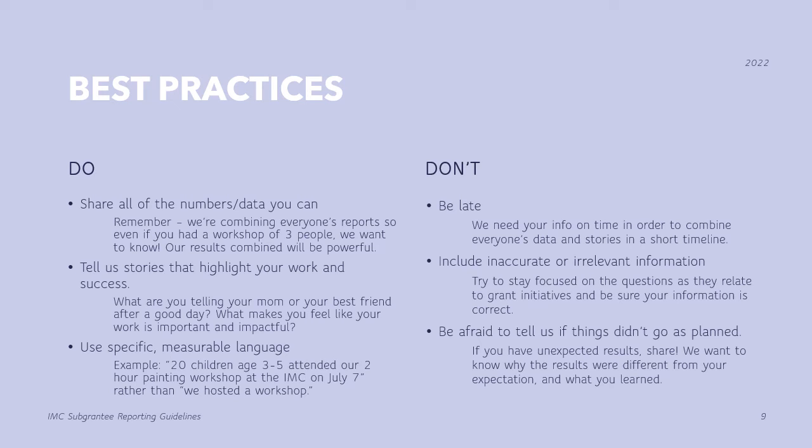Use specific, measurable language. This is really important because it helps us describe what's happening more effectively. For example, if you had a workshop, rather than saying we hosted a workshop, we want you to say 20 children, age 3 to 5, attended a 2-hour painting workshop at the IMC on July 7th. A good rule of thumb for whether your answers are specific and measurable is to ask yourself, does it cover the who, what, when, where? And maybe how many is a good one to include as well. If it covers all of those questions, then you've probably got it. Again, we can follow up if we need, but it would be helpful to us if you can be as detailed around those things as possible.